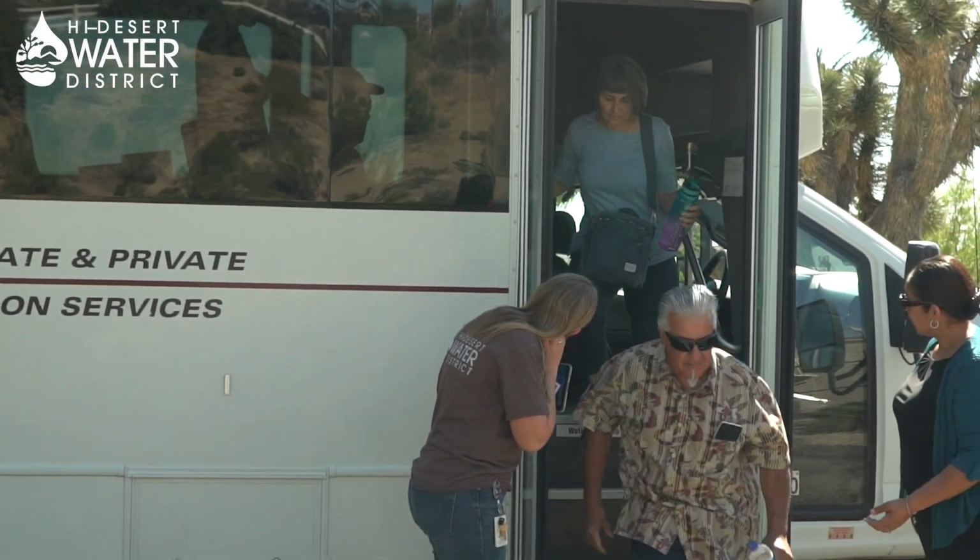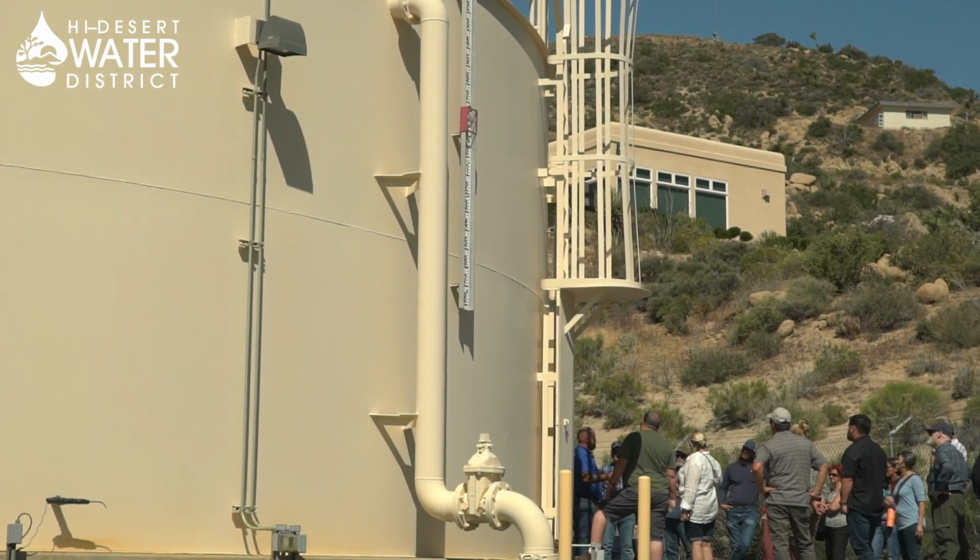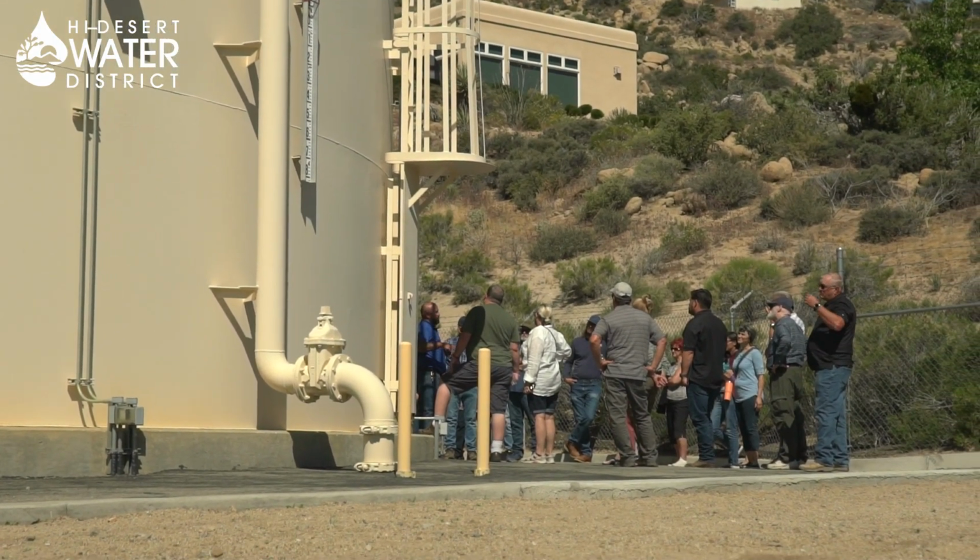Come on in, circle in. This is a 250,000 gallon tank. It's actually one of our smaller tanks. We have 2.5 million gallon size tanks. This is one of 16 tanks that we have in our system.